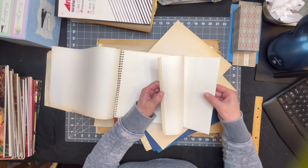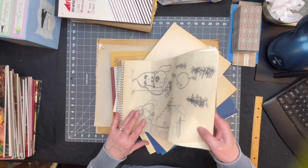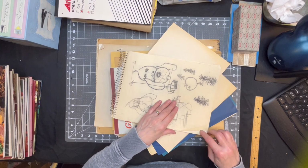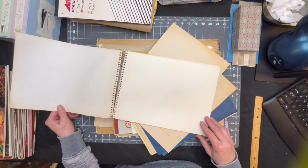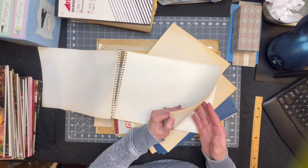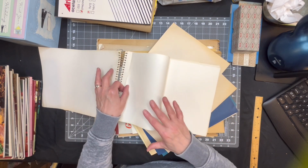I really like this color of this paper. Is there a front thing to this that tells me what kind of paper it is? No, it's not there. But so there's that and that. Those have definitely been in the sun. And then you have these. This is very pretty. I might just take all that paper out and put it in my stash to put inside of journals because I think it's just beautiful.